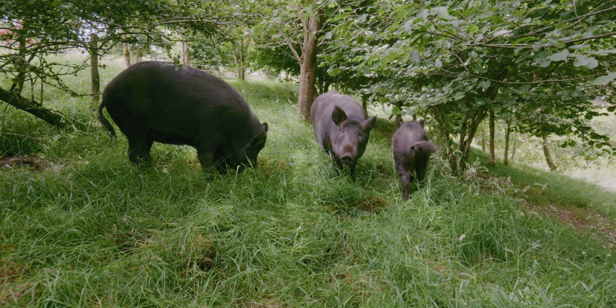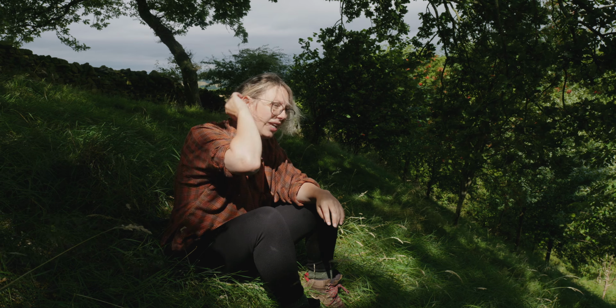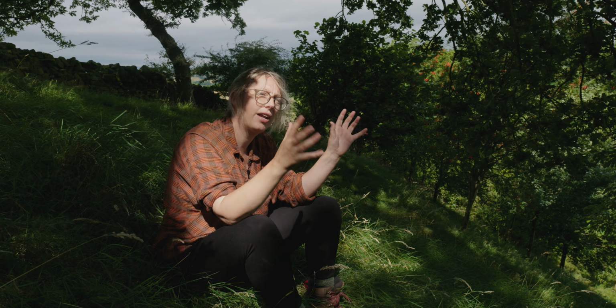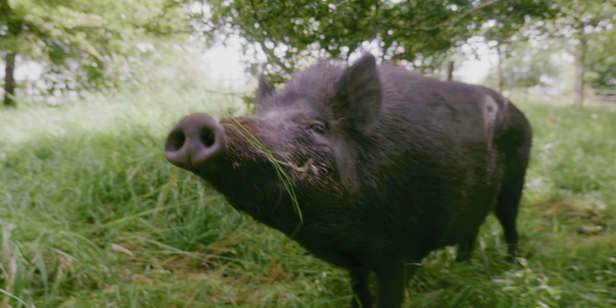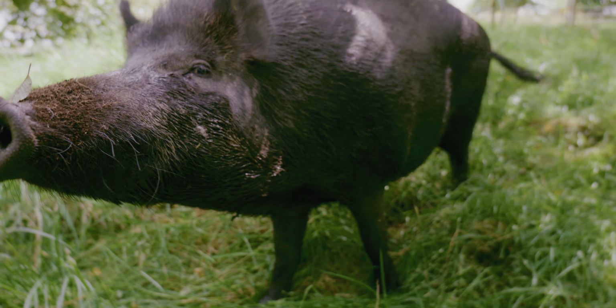They'll drink from the stream that's running through, so that's a really nice natural water source for them, and then they'll eat everything from nuts and berries, they'll eat grass, they'll be digging for tubers. It's summertime now, but as we go into autumn and winter we'll start to see them changing that grassland as they're digging for roots and tubers. And there's plenty of food source to keep them sustained here.